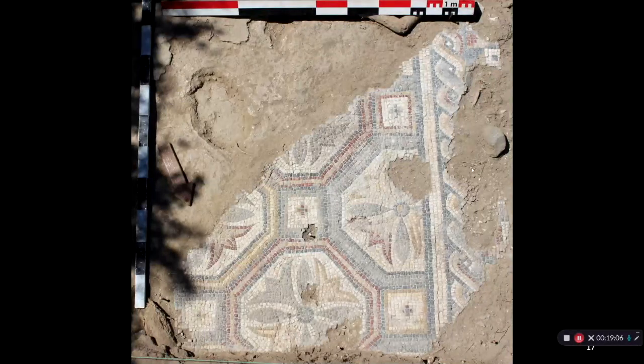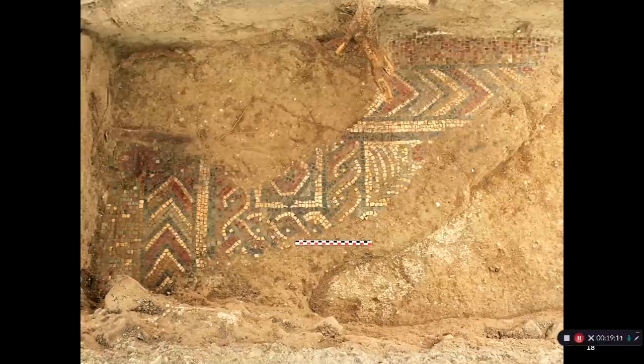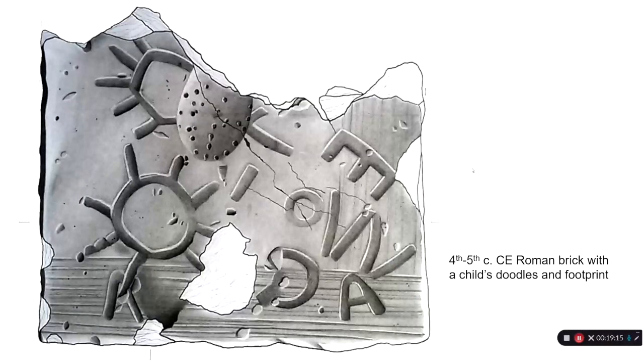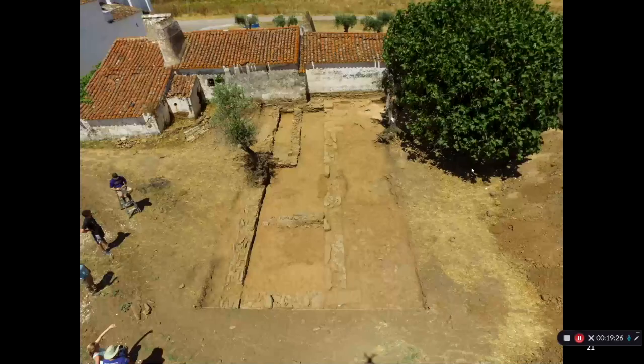We have some nice mosaics. They're all very pretty, but that's not the point of this paper. Okay. We also found some objects like this that I think I've shown you before and talked about. This is that brick with the child's footprint and the doodles on it. Probably one of my favorite artifacts.